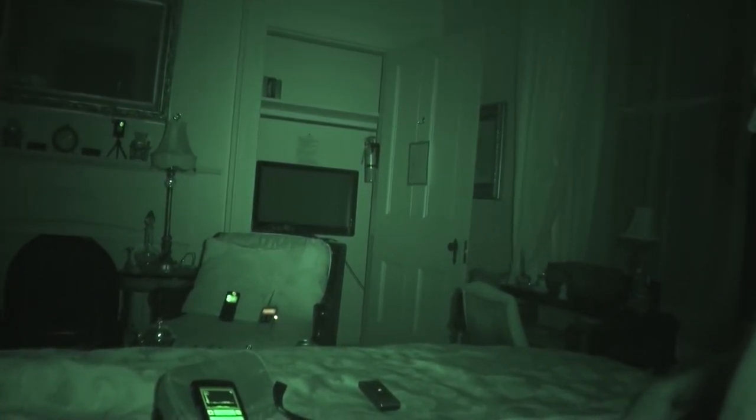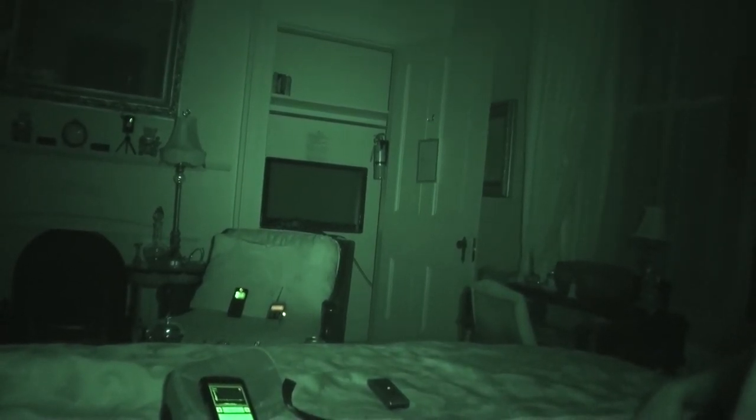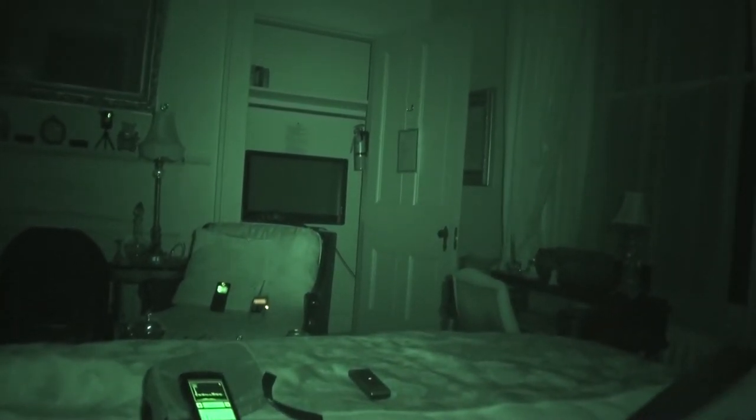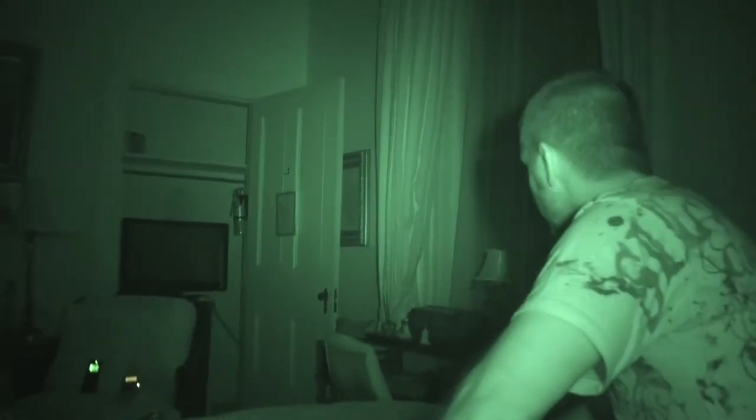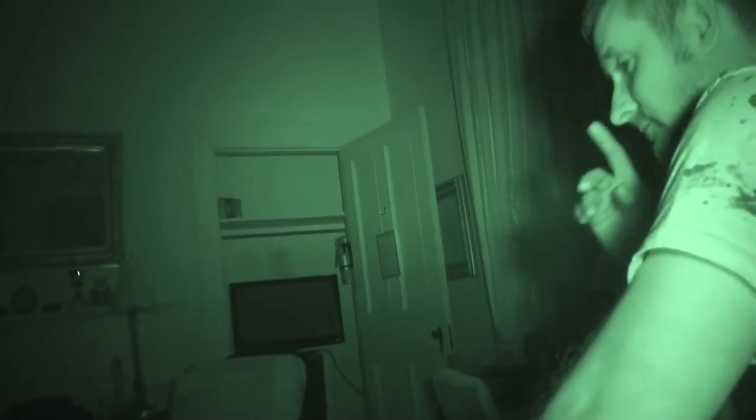Did you guys like when Ben went in the bathroom all by himself? Did you leave something with him at least? Because it's pretty quiet right now tonight. Earlier though, I felt something over there.